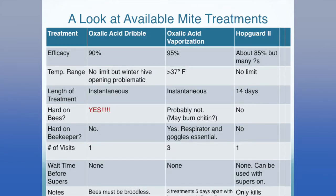The dribble method. Some studies show that under certain conditions that can be 90% effective. The temperature range, there is no limit, but of course it's problematic if you're opening up the bees during very cold weather.